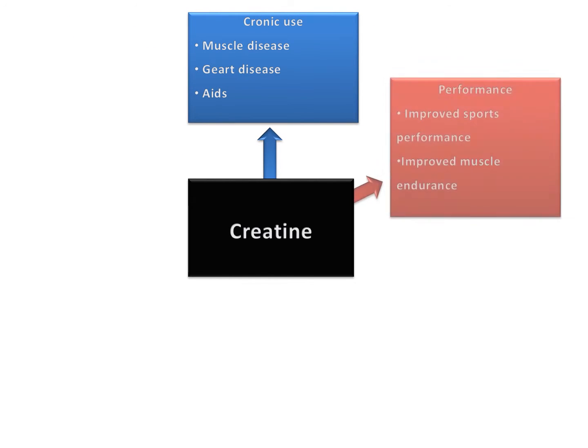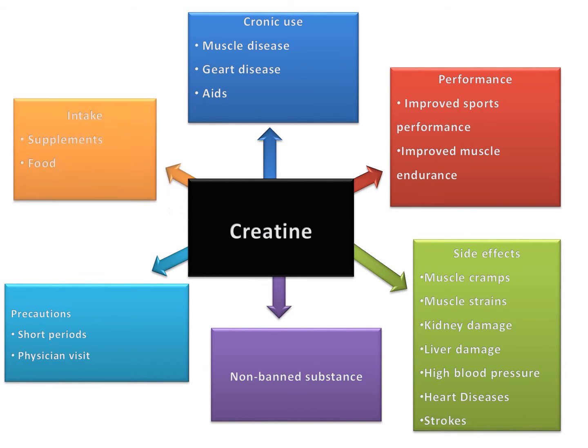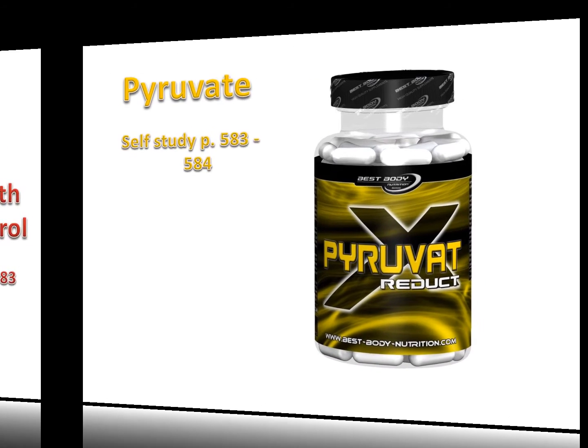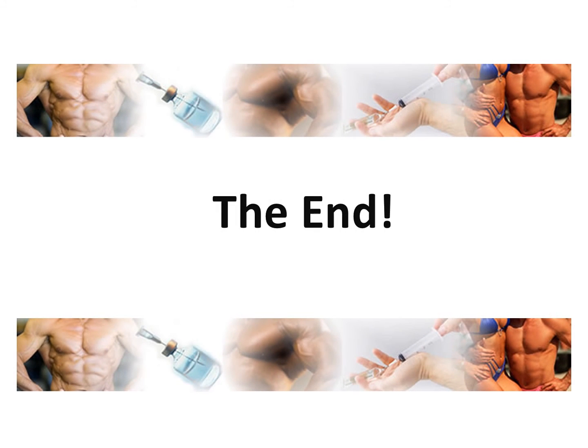This brain diagram sums up the use of creatine and its use for performance. This diagram should help you with your studying of this material. Lipid supplementation is self-study, as well as pyruvate. The end.